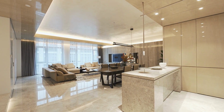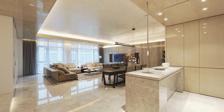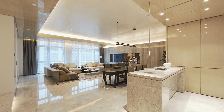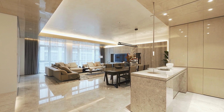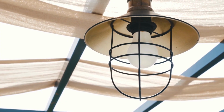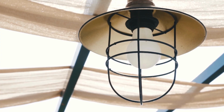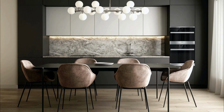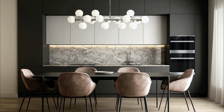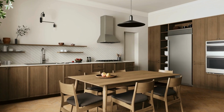A great lamp or a set of LED strips can cost as little as £10 to £20, but can completely transform how a room feels. And if you're really trying to save on lighting, don't forget the power of light bulbs. If you swap out your standard bulbs for dimmable or color-changing ones, you can instantly alter the mood of the room. A warm white bulb can make the space feel cozy, while a cool white light will brighten things up and give a more modern feel.